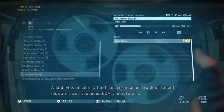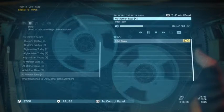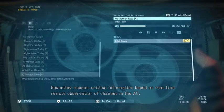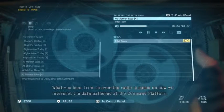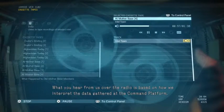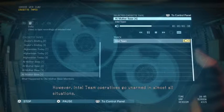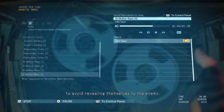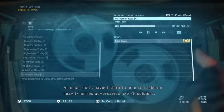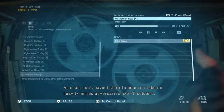And during missions, the intel team keeps track of target locations and produces FOM predictions, reporting mission-critical information based on real-time remote observation of changes in the AO. What you hear from us over the radio is based on how we interpret the data gathered at the command platform. However, intel team operatives go unarmed in almost all situations to avoid revealing themselves to the enemy. Some will carry a knife, but most have nothing at all. As such, don't expect them to help you take on heavily armed adversaries like PF soldiers.